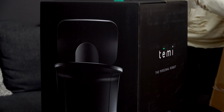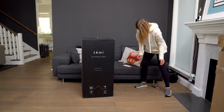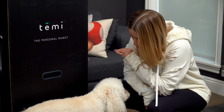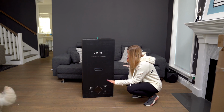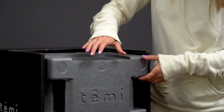TEMI is inside. TEMI, Mommy's here. Oh no, Maddie. Maddie, no, I'm Mommy. Come here, what's this? I know I'm your mommy too. Maddie, inside of here is a robot. It's a personal robot. So it's gonna be using AI, and it has 16 different cameras and different sensors so that it will notice if you're around so it won't run into you. I think this is it.